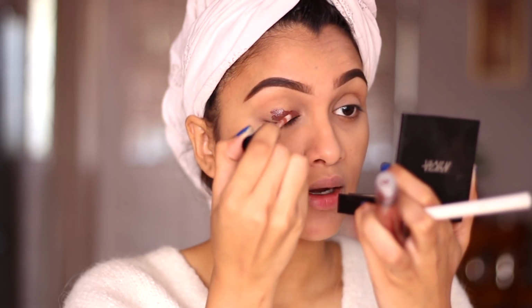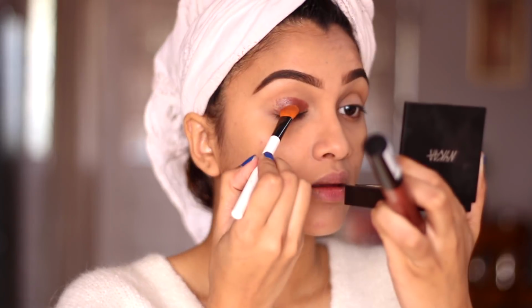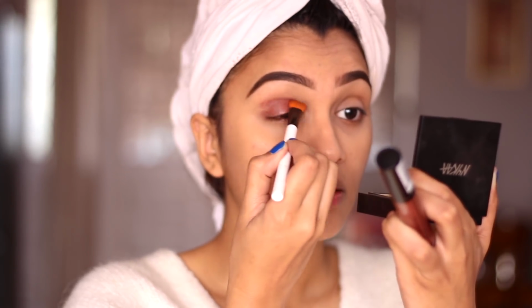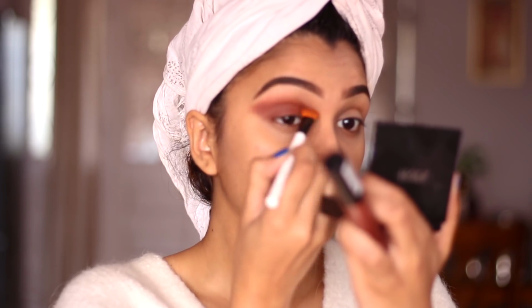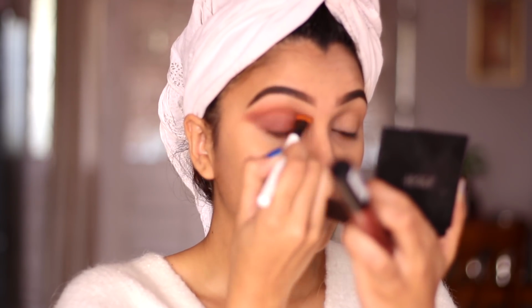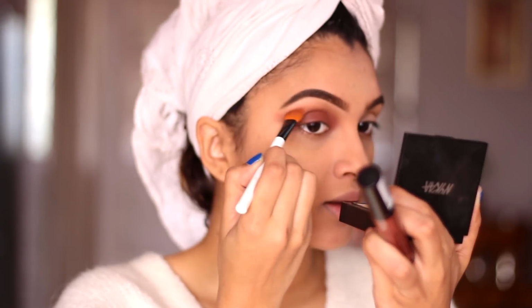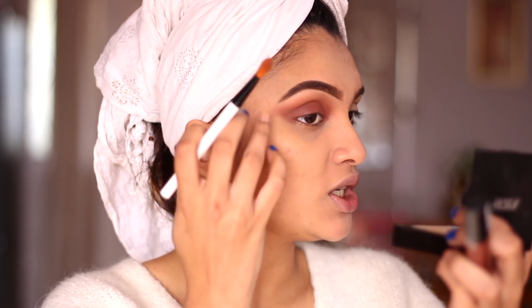So let's try one eye at a time and see what this does. So it's blending out pretty well. It's more like a liquid lipstick, and yeah, this is what a liquid lipstick once applied on your eyes looks like. And yeah, it's pretty blendable. It's slightly patchy, but I think it looks fine. It's not that bad.